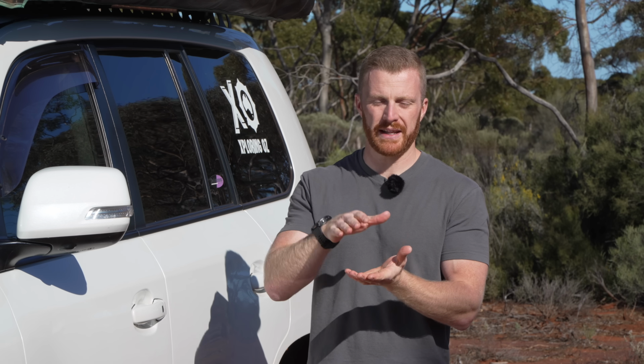Now, fortunately, I was able to use a chainsaw that I had to cut down a stump from a dead tree nearby, use that to lift the jack up, lower the axle onto the stump, then build the jack up, lift it up again, and we were able to get enough clearance there. But it was definitely a humbling experience, and I've since ordered some new equipment to make sure that won't happen again.